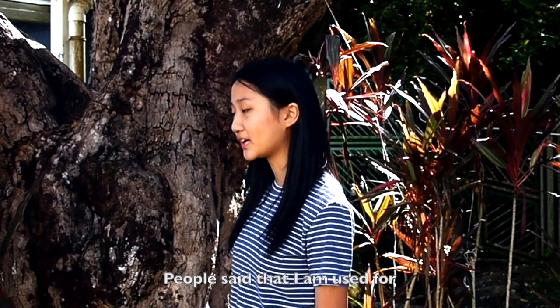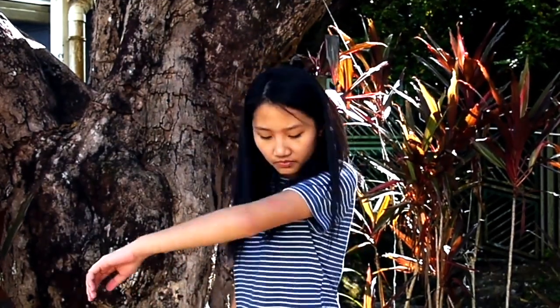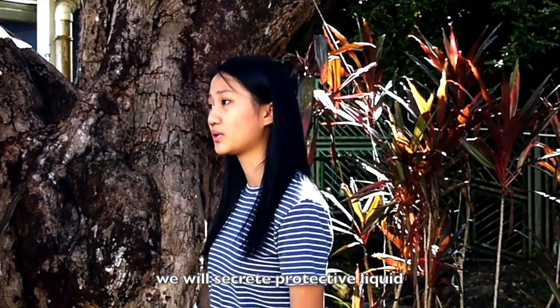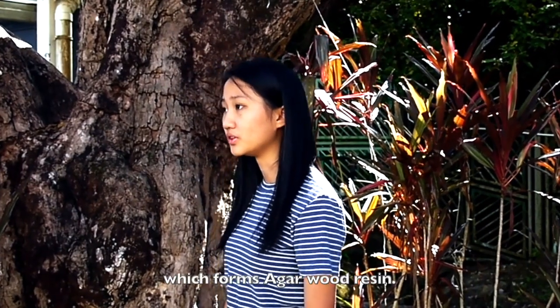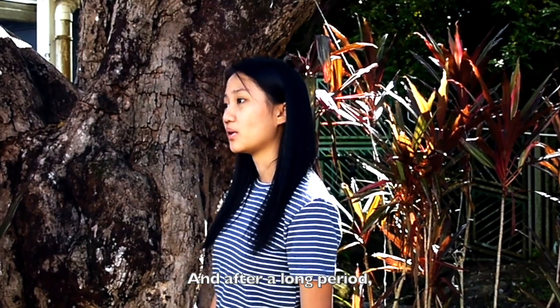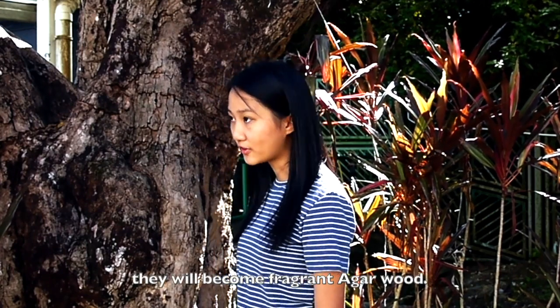People said that I'm used for incense, perfume, small carvings, but I have no aroma at all. Once we're injured, we'll secrete protective liquid which forms agarwood resin. And after a long period, they will become fragrant agarwood.